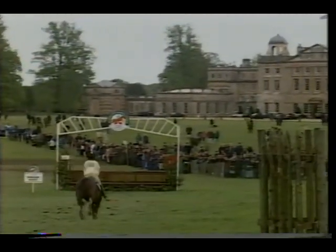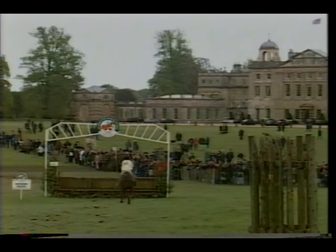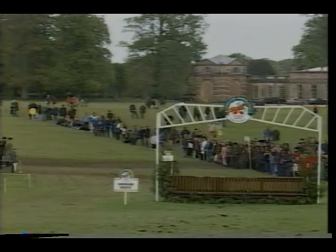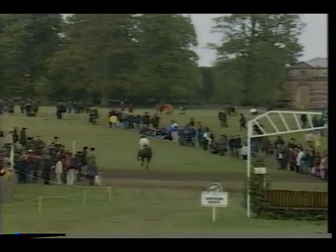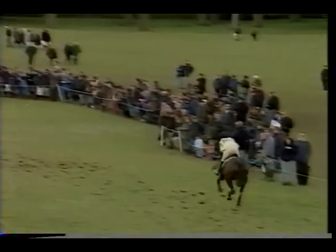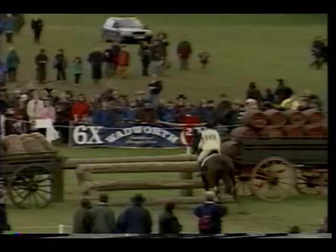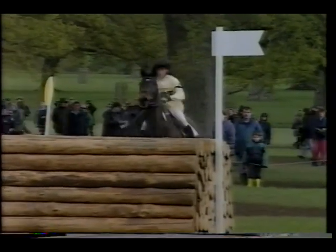Now this is Pippa Funnell, married now to the show jumper William Funnell, and Bits and Pieces, who's half thoroughbred, half tinker pony, and has got the speed of one with the canniness of the other. He's only 10 years old, and they won Blenheim in 1995 together. Pippa's been placed here and at Burley, came up through the junior and young rider ranks. This horse will become a real favourite with the crowd because he's such an extraordinary colour.